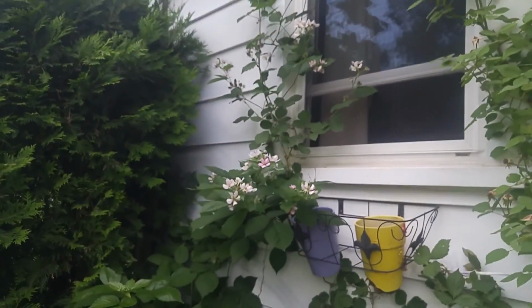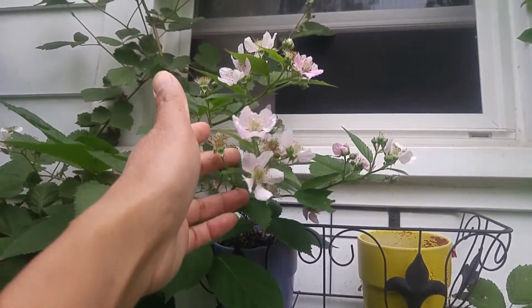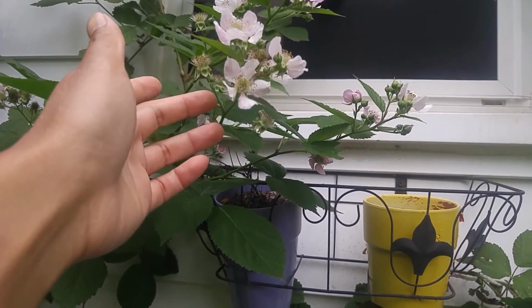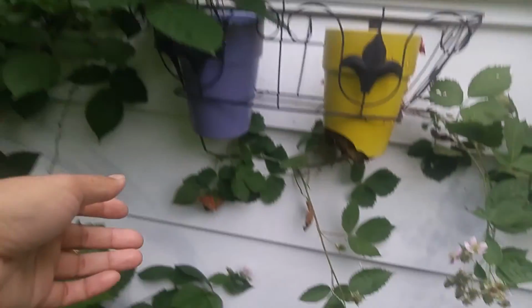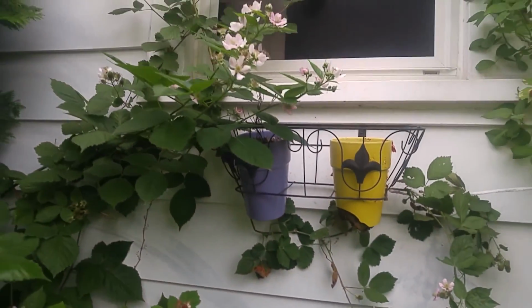And this is where it comes from. Right here. As you can see, right here is a beautiful flower, and it shaped up into a fruit. So here, there's a fruit right here. So this is blackberry, and it's delicious. So I plant this alongside the house.